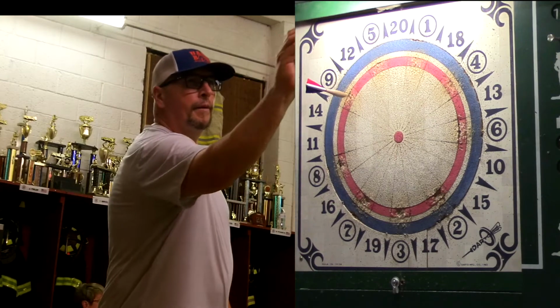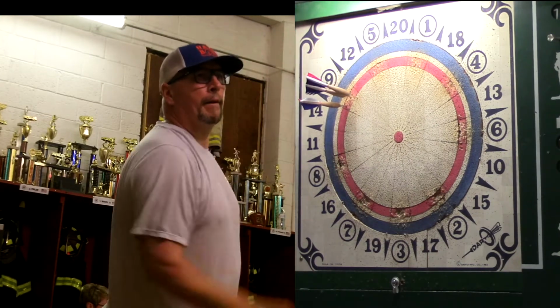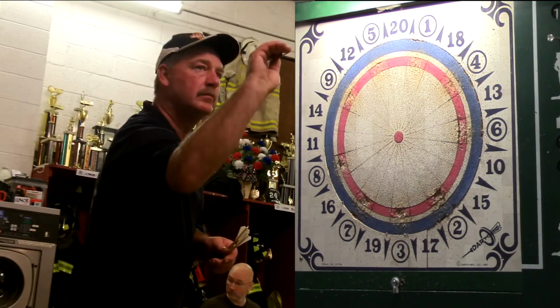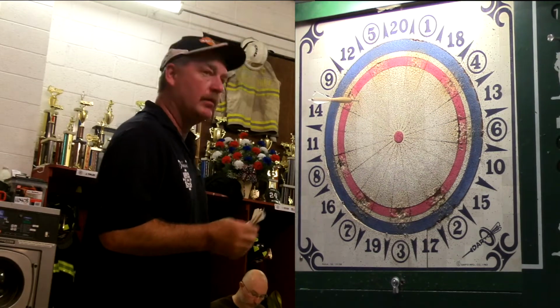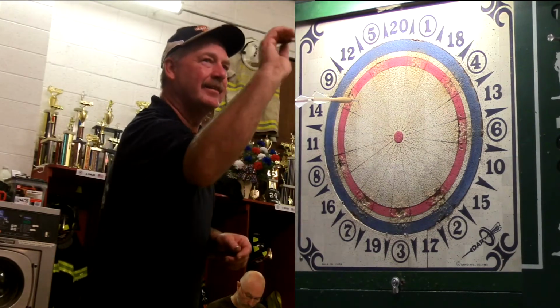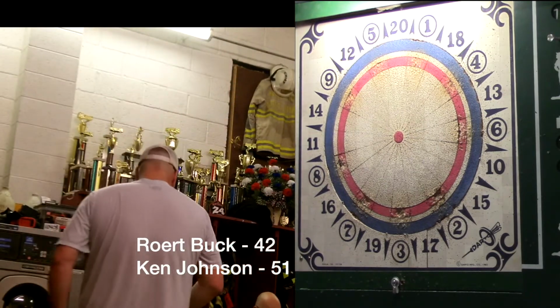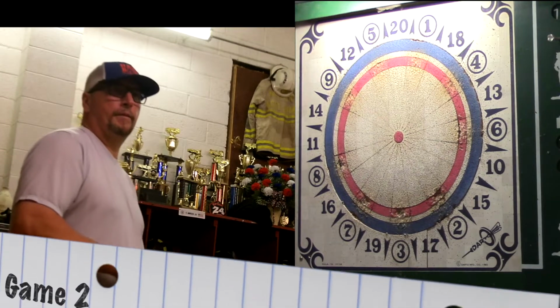First dart red. Second dart red. 5 for him in the 9th. Total of 42. Kenny coming up to complete the game. Single. In the blue, and catches a trip to make it 51. 51-42 at the end of game number 1 of this best-of-3 match.